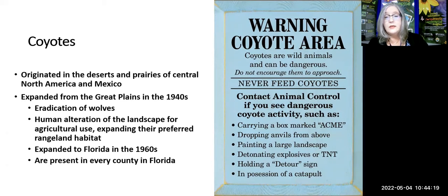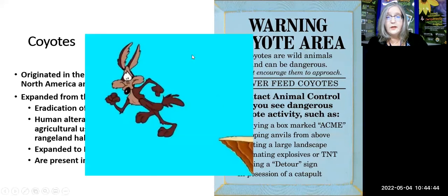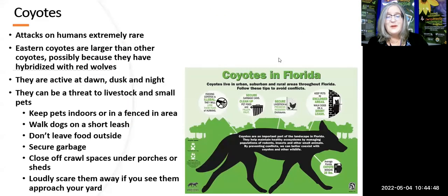The interesting thing is that the ones that are over here on the east are bigger than what we have in our mind of the silhouette of the coyote howling at the moon. And probably because they hybridized with the red wolves over here. So I hope you follow the caution of this sign we have here and be very careful of coyotes. But for real, we really do have coyotes here.